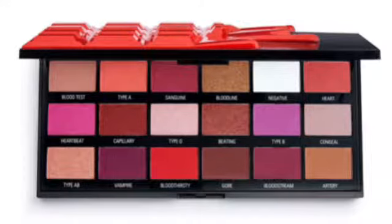Next, we have some I Heart Revolution products, two of which are Halloween themed. So we have the Blood Chocolate palette and the Slime Chocolate palette.